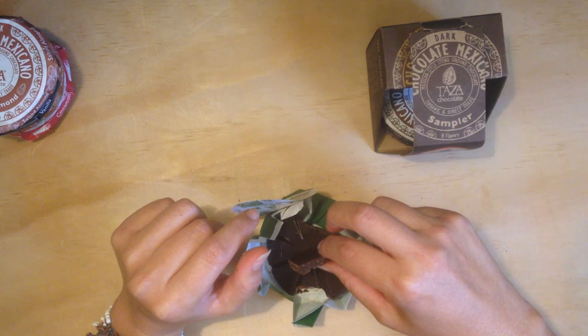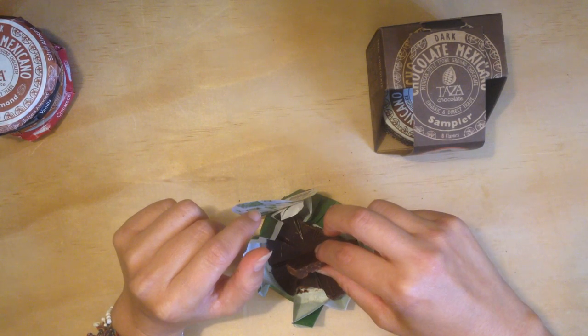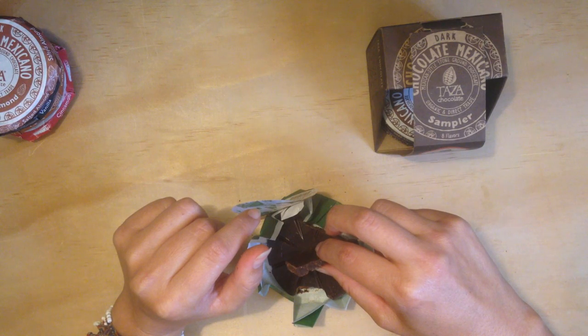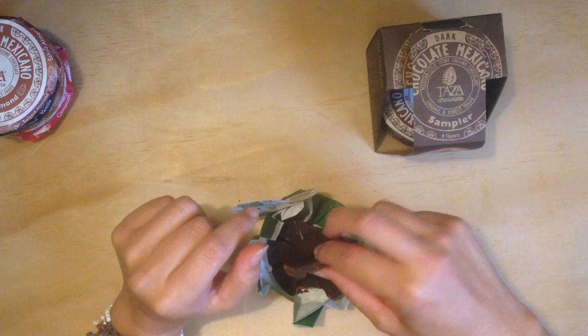So far, it's like a mild heat. It's pretty light. I'm just giving it time to kick in, if it's gonna suddenly kick me in the face. Like, after I'm like, oh, it's not so bad, then I'm like, holy crap, you know? No, that seems to be pretty mild. Let's have another piece.